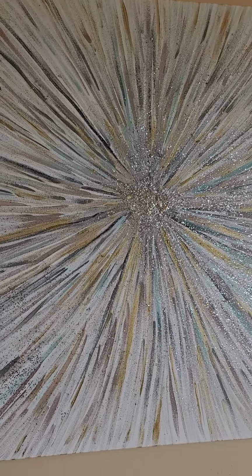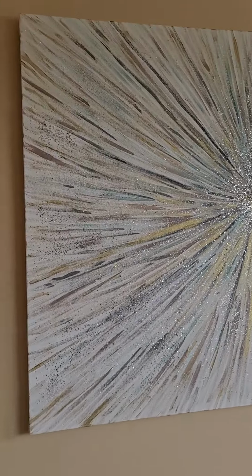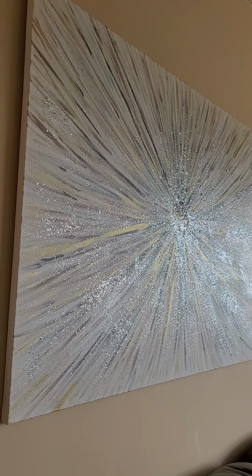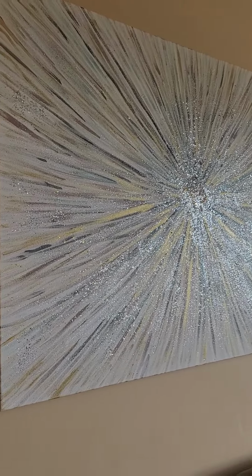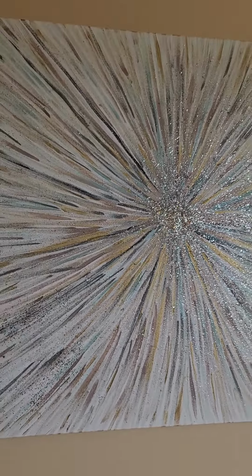Okay, so my painting is done. I love it. Maybe I should have added a little bit more glitter, but I think it's sparkly enough. And you can also see the gold. I wanted to add some gold glitter, which I did right there in the middle. I don't know if you can see it or not. But yeah, I am pleased with it.